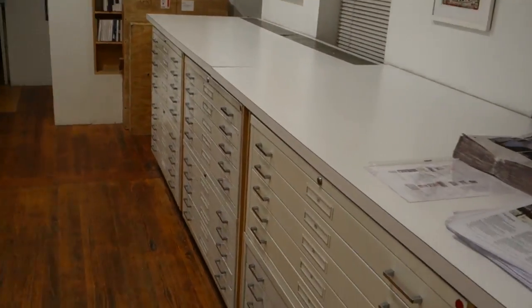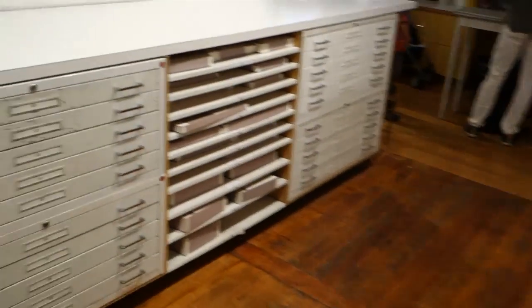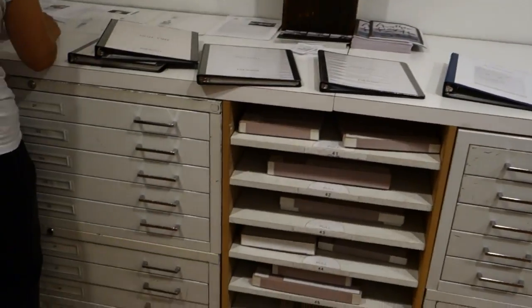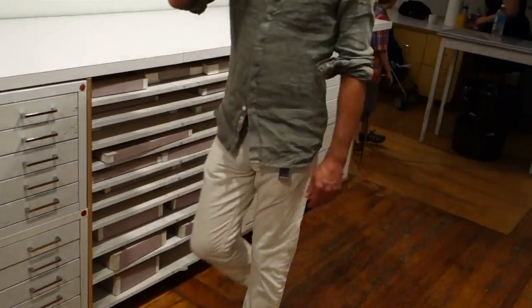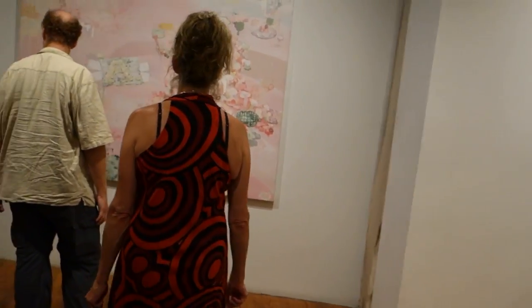Pierogi is one of the last galleries that are left in old central Williamsburg, and one of the things they're famous for were their flat files. I'm not sure, but I think the last time I counted, they had something like 600 artists represented in the flat files.